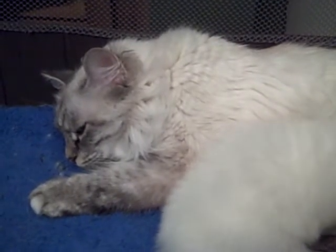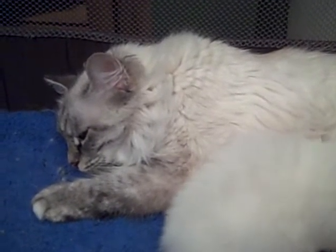This is an update on litter Q. There's Enya, and she's feeding her babies. A couple of them, anyway. And one of them is purring really loud, so I'm going to try to get close and let you hear.